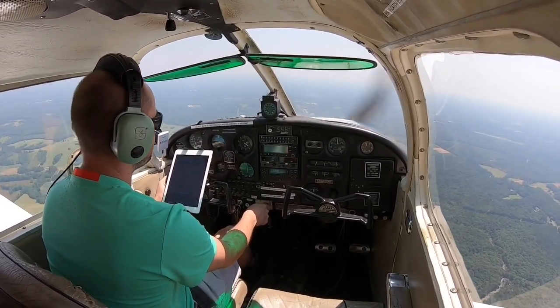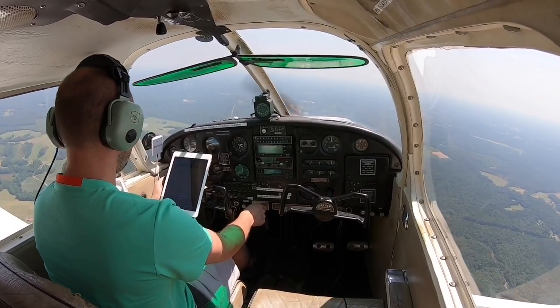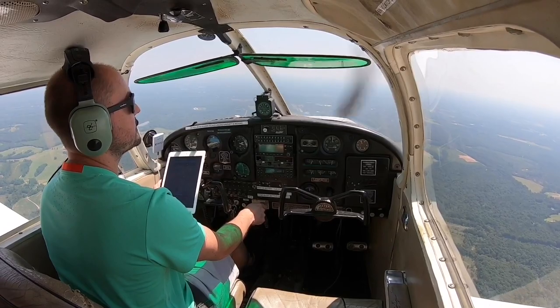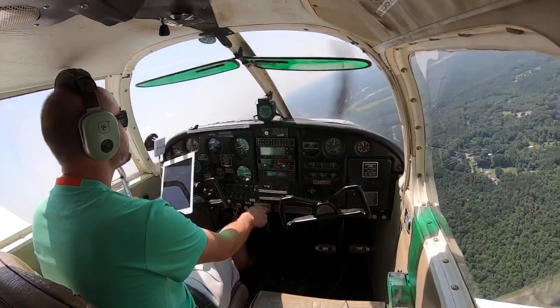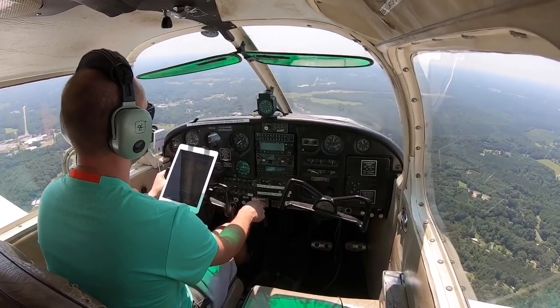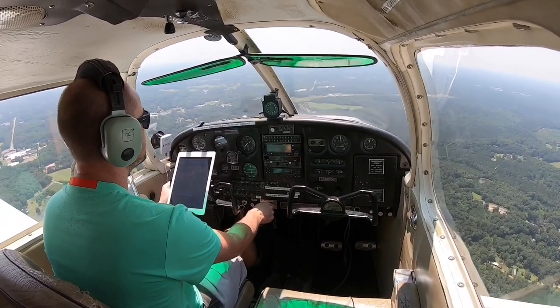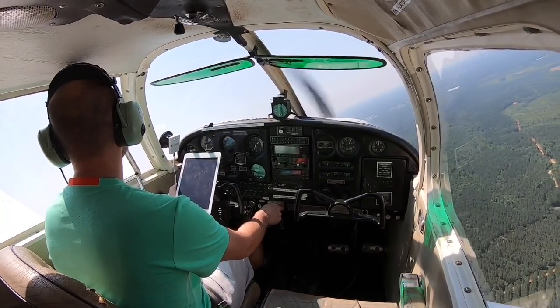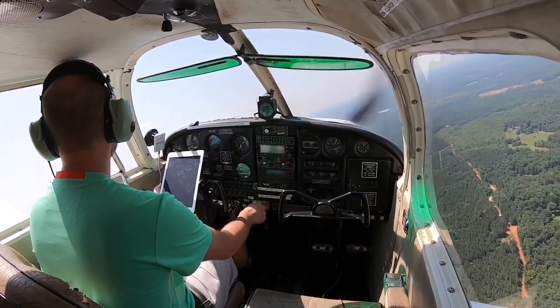Montgomery County traffic, Piper Cherokee 6543 Whiskey is 3 miles west of the field. We'll be entering a 45 for downwind 03, Montgomery County. Montgomery County traffic, Piper Cherokee 6543 Whiskey is entering a 45 for a left downwind 03, Montgomery County. Montgomery County traffic, Piper Cherokee 6543 Whiskey is turning downwind for 03, Montgomery County.